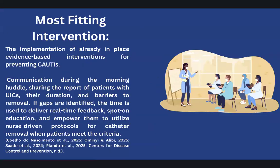Okay. And the most fitting intervention. So something I noticed in this project is that most of the studies or quality improvement projects that implemented different interventions for the reduction of CAUTIs, it was not a single intervention. It was usually different types of interventions. A lot of them were a mix of evidence-based practice with maybe a change in culture or behavioral change to help implement the evidence-based practice. But since our unit already has those evidence-based practice tools or interventions available for nurses, I think the main focus will be to help with the implementation of the evidence-based practices.